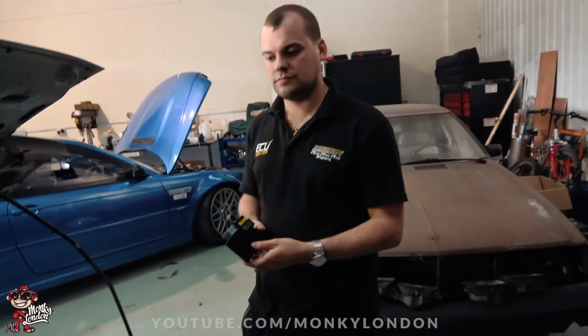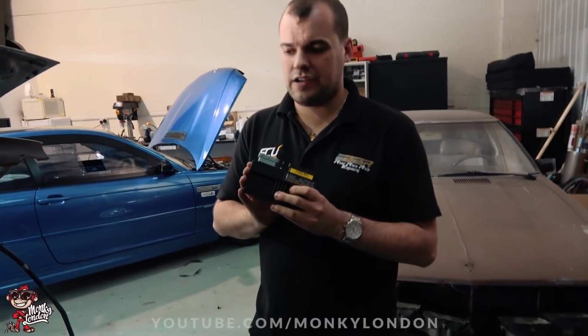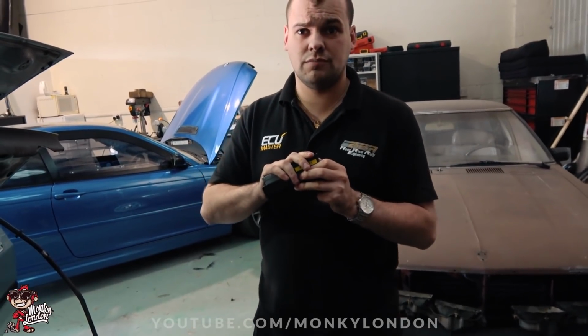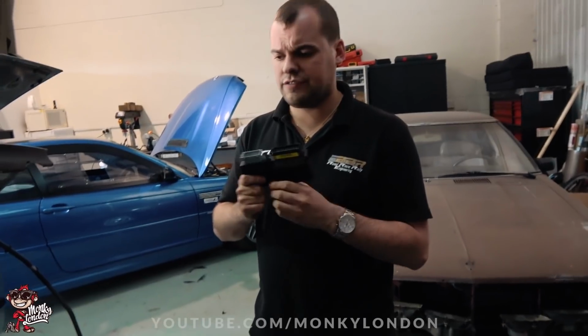What are the basic costs? If someone wants to come in and get this ECU fitted to their RX7 or a similar car, what sort of costs are they looking at? So for an EMU Black, it's £729 ex VAT. We always recommend putting a Lambda sensor in it, so they're £89 for a 4.9, ex VAT.